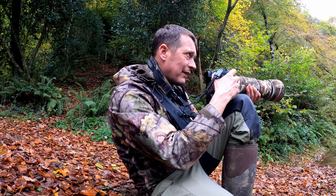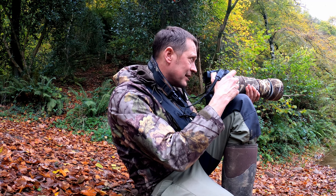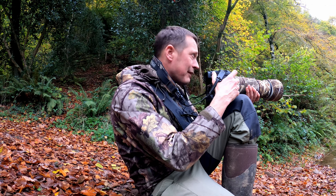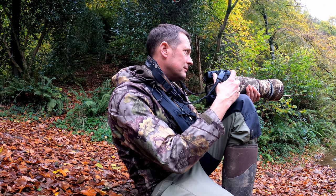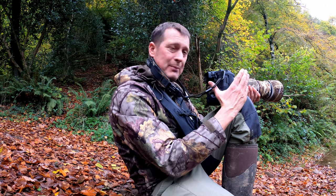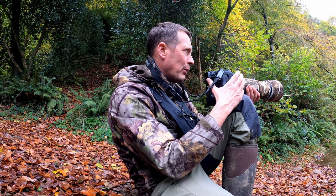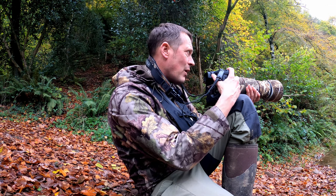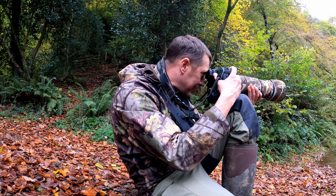So I've now set the shutter speed at 1/13th of a second at f7.1. I'm slightly underexposing the image. Hoping if it sits still long enough, bearing in mind dippers dip, so getting movement like that could be a problem, but I'm going to give it a go and see where we are. Might just up that a little bit.